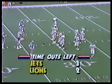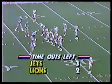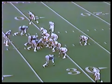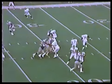3rd and 31. Toon and Sohn are wide for New York. Hector out of the backfield. Gets near the 45. Long way to go for a first down. Reggie Rogers, number 60, the linebacker, pulled him down, and the Detroit Lions take a 40-second timeout. So the Jets lead it by a score of 10.